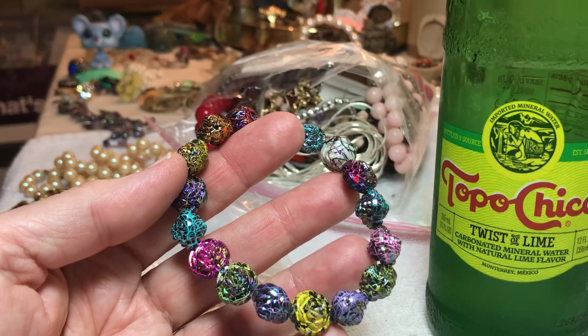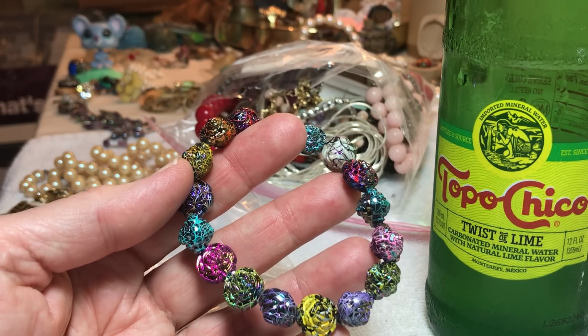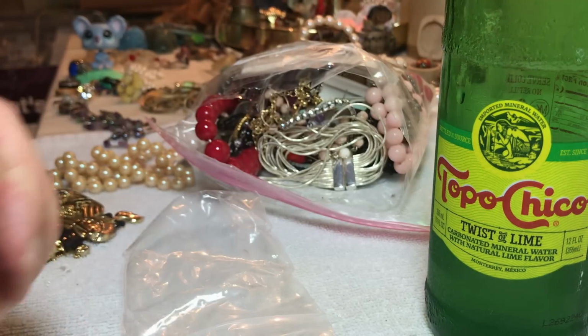I'm having a cold twist of lime Topo Chico. Boy, is that good.